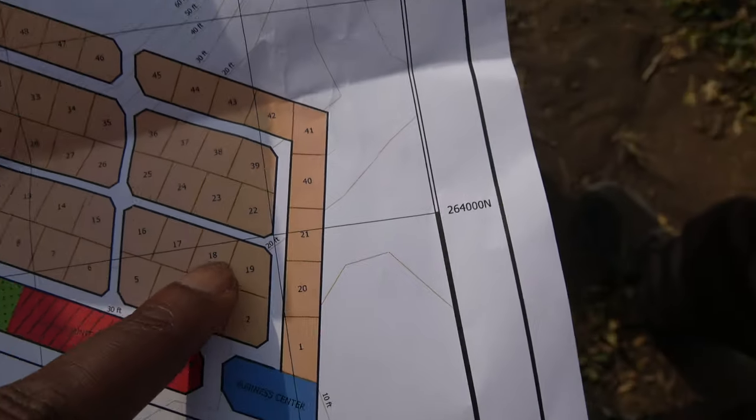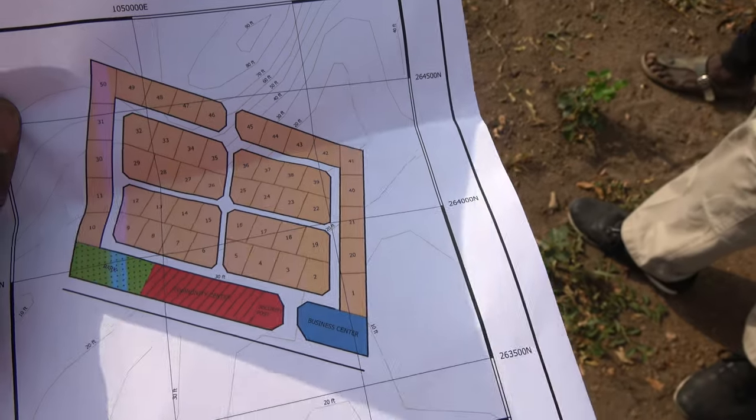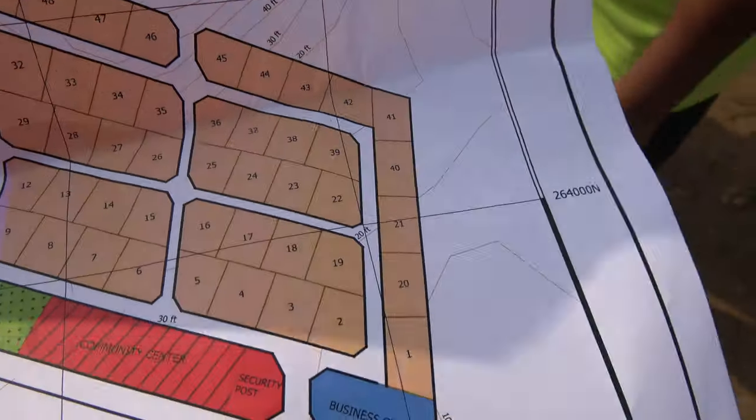And there's a road in front of it. Don't put your hands over it. We'll be fine. Down there, and the side here. Okay. Paper, if you can read it straight.